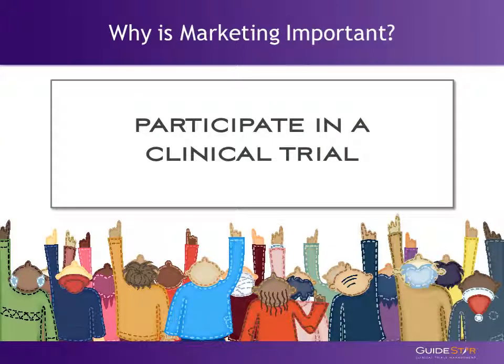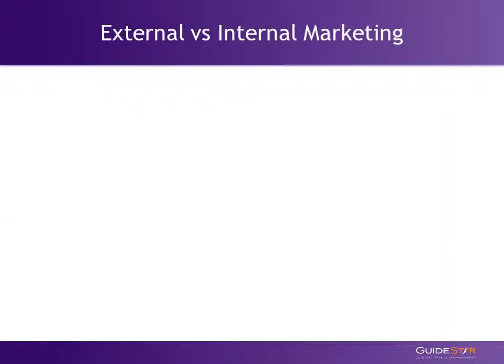So why is marketing clinical trials so important? For a clinical trial to be successful, hundreds of patients are needed to participate to be able to conclude that the new drug or device is safe for the general public. But how do these patients find out about a clinical trial? That's where marketing comes in. Different kinds of trials require different types of marketing, but in the end, the goal is the same: to bring awareness of the trial to potential patients, referring physicians, and sometimes the community at large.